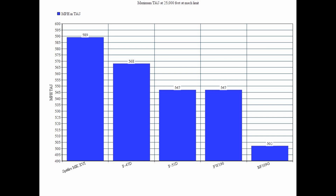When they reach 25,000 feet, the Spitfire is clearly the fastest. It may also be the closest to falling apart, but based on published numbers, the Spitfire is the fastest plane here in a high-altitude dive. In this scenario, the Spitfire's edge over the P-47 will be short-lived.